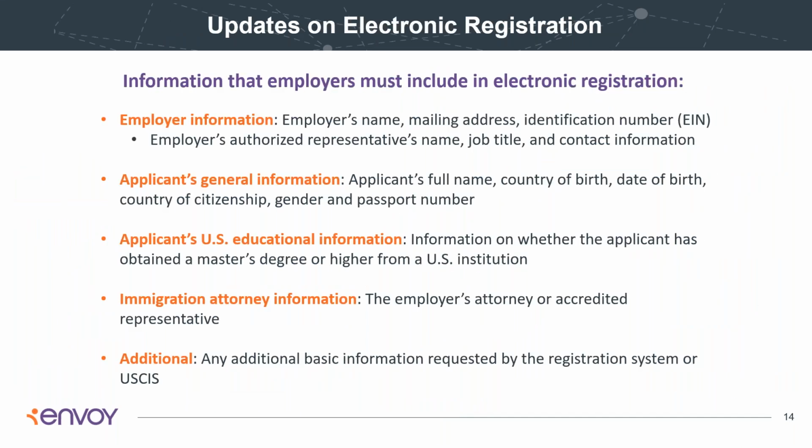So with regards to the electronic registration, this is, we could say, the first item on the checklist that employers will need: filling out the electronic registration. What kind of info is needed on this? Well, I would say it's much like the foreign national information that we'll take a look at. It's basically corporate biographic information.